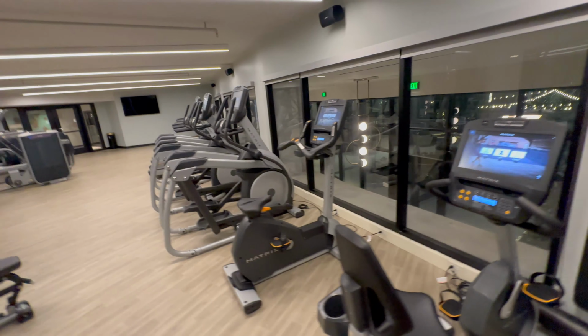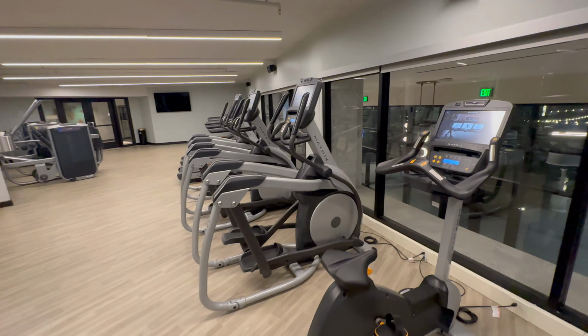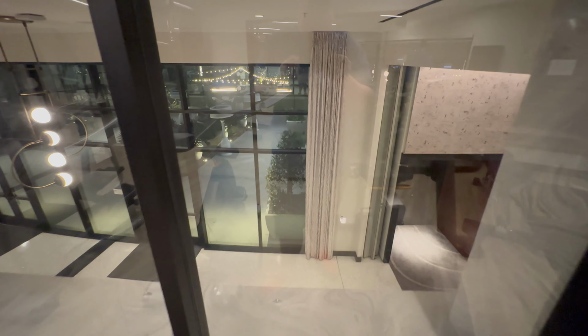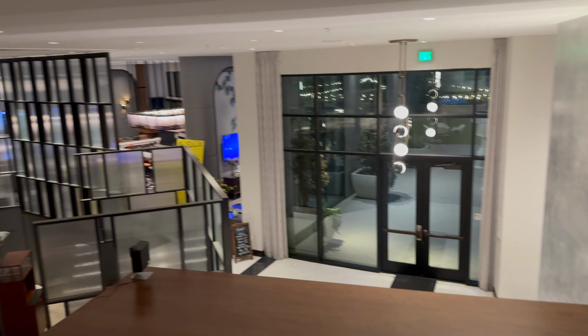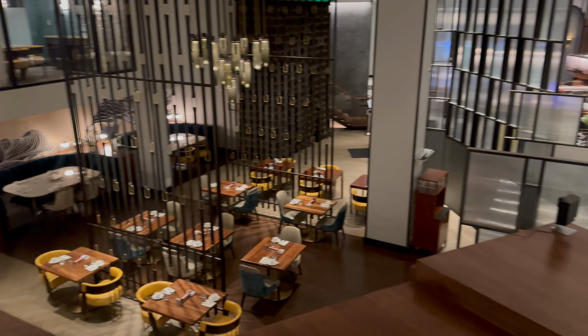Now they do not have a Peloton, which is surprising, because most of the newer resorts have Pelotons. Most of the higher end resorts, I should say, have Pelotons. Here's your view too when you're working out. You get to look into the lobby area, which is really nice. There's the restaurant that we had one night. We'll talk about that in the conclusion.